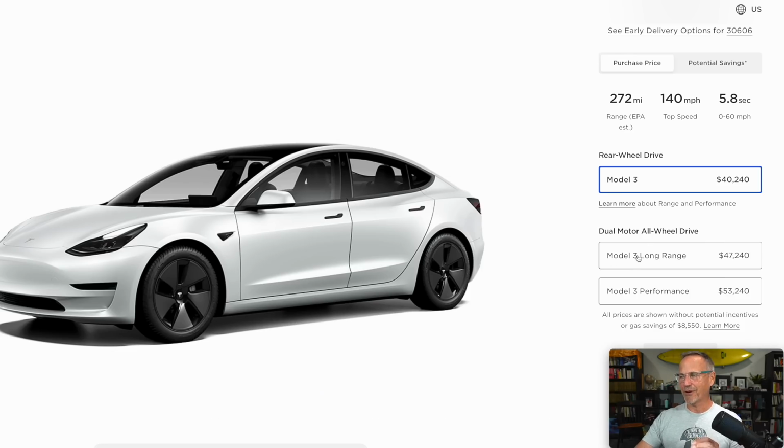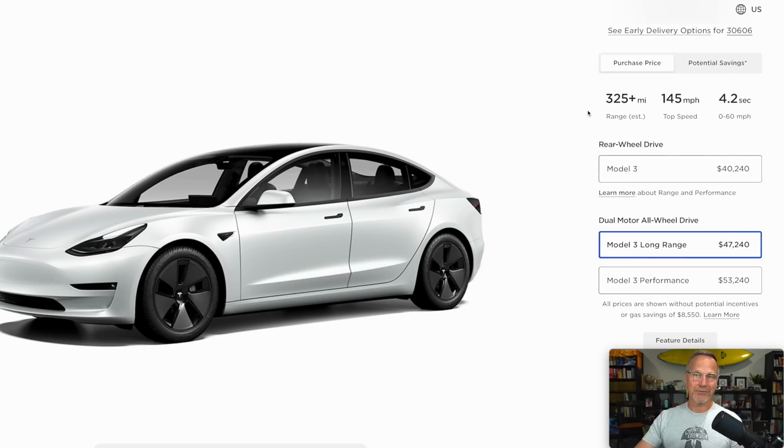So this is really great news that there's a long range version again, but the really interesting part of this is in the pricing, because if you'll notice this, by the way, it says 325 plus miles for this. The old long range used to be, I think, about 350 miles, so this is substantially less than the old long range, unless it's a big plus.